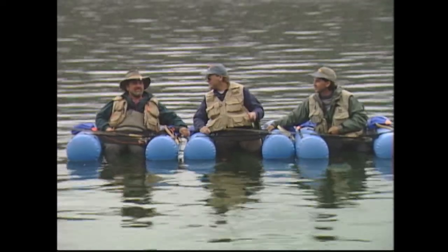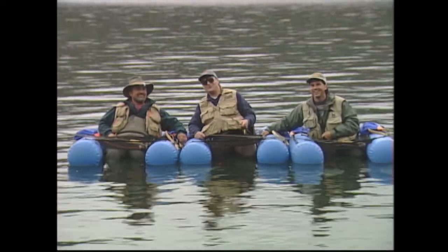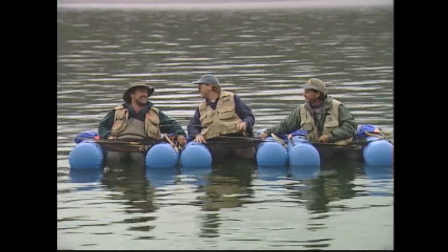Dry fly in a big lake like this, and I just couldn't take off the dry fly once I put it on. Such a great way to catch fish. Isn't it, Josh? It's the best.